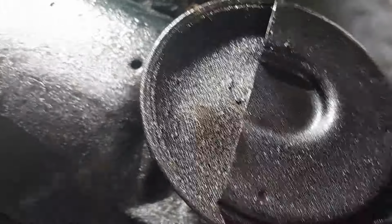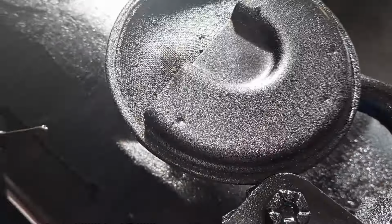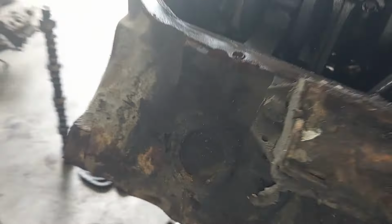Oil pickup screen, as you can see, looks great. And by great, I mean totally black. I think everything was leaking from this. You can't even tell what color the block was, other than back in the very back where I cleaned it off. Rod caps have never been off. Or at least they've never been stamped.